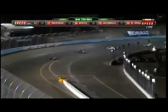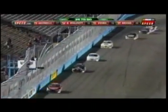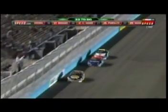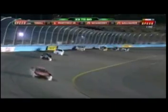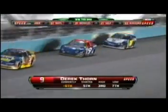A big lead now for the 11 of Ryan Blaney, probably the biggest lead we've seen today. At one point in time, we saw Greg Pursley with about a 4-car length lead, but Blaney now 4 to 5 car lengths over Alex Bowman. There's a 6th place battle. Derek Thorne in the 9 car, Chad Boat in the 98, the Curb Records Chevrolet for Chad Boat.